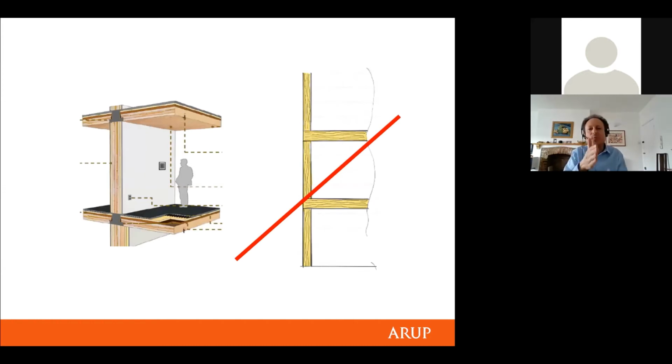Also, to make those walls even stiffer: if you're doing a low-rise CLT building, we do what's called a platform frame. That's what you see on the left. So you build a wall, then you build a floor slab, then you build another wall on top and another floor slab. Very quick, simple way of building. But of course, that wall is not going to be terribly stiff, because those floors can get squashed very easily.